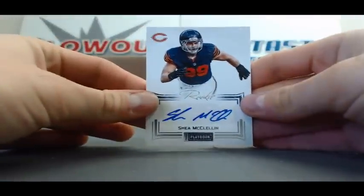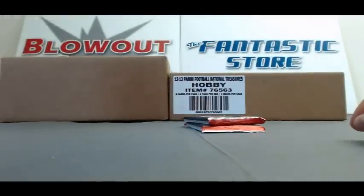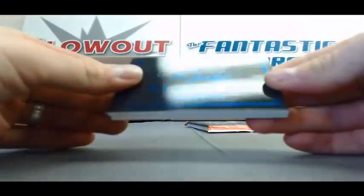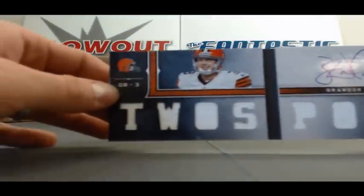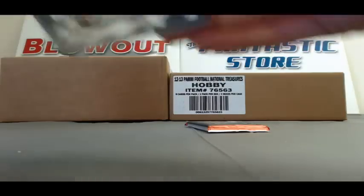Pack 2, we've got a Shea McClellin autograph for the Chicago Bears. That one is numbered 74 of 140. Pack number 3, we've got a rookie Playbook booklet. Nice for the Cleveland Browns, Brandon Weeden. Nice bonus hit right there for the Browns.